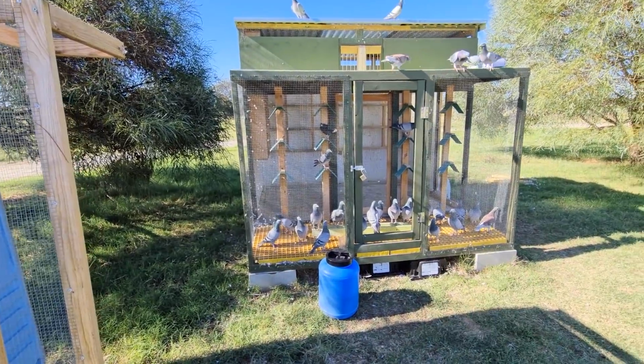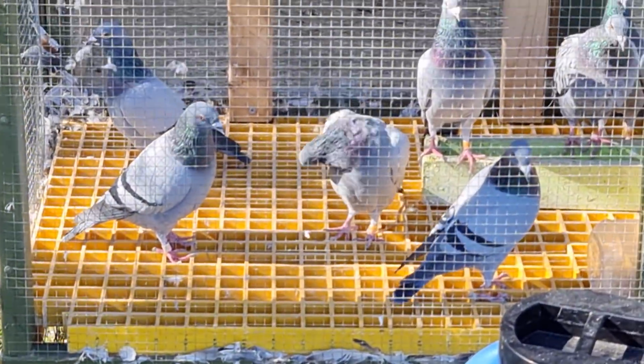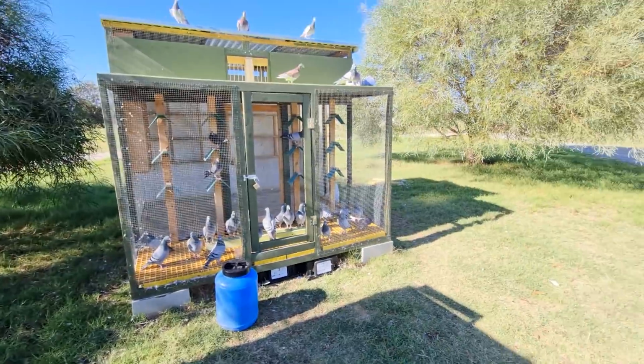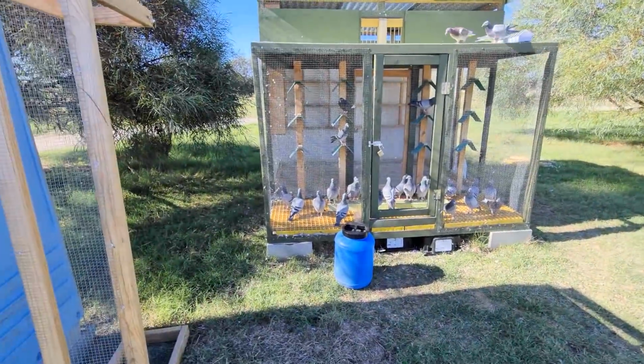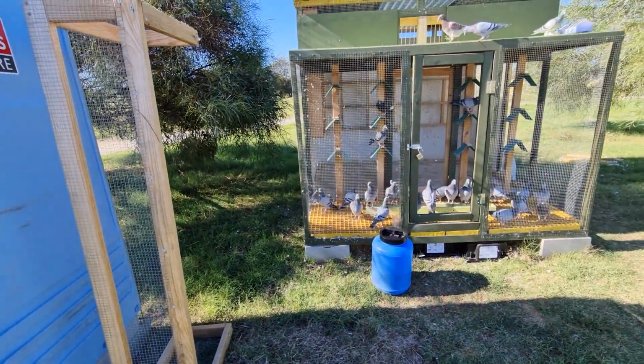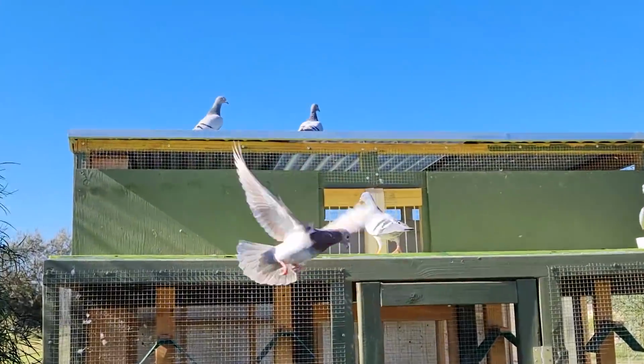Especially with this FRP grating flooring, which I've been using as well, and I'll utilise that a lot more out here, just because we have got this open space and we might as well utilise it, you know, the feathers and everything dropping through onto the bottom and then just being able to clean it out super easy. It's better for the birds and definitely better for me.